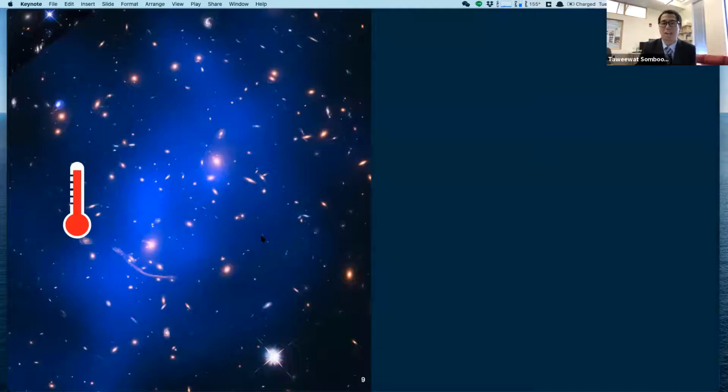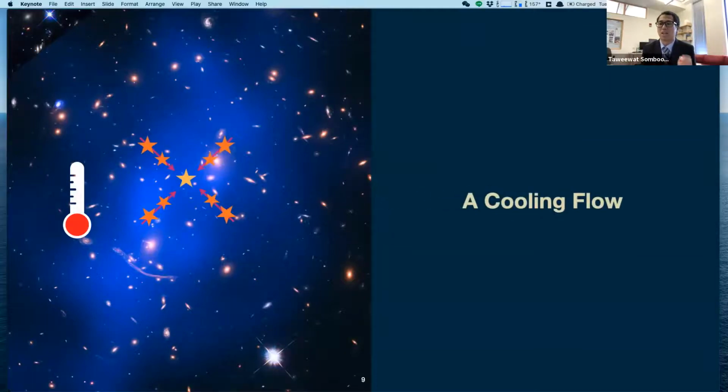Okay, so what are these cooling flows? As the X-rays emit out the energy, it forms this thing called the cooling flow. As the gas moves toward the center of the galaxy, or the BCG, we expect to have a lot of new stars forming, or cold gas going into the center of the galaxy cluster. Those are what we expect to see as a cooling flow.